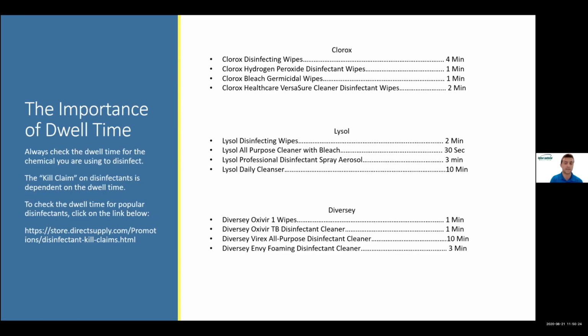You do need to pay attention to the kill time. A lot of times, and we're guilty of this at times too, we spray down a door handle, then wipe it off real quick. It probably helps a little bit, but it's not going to fully disinfect that doorknob or that handle or anything.